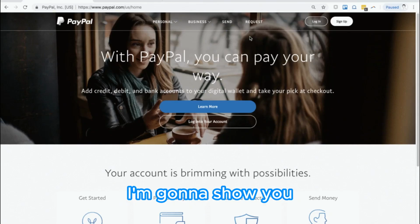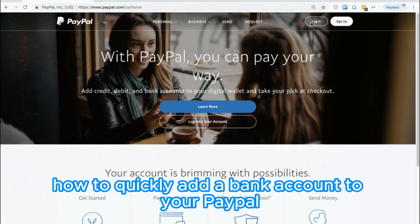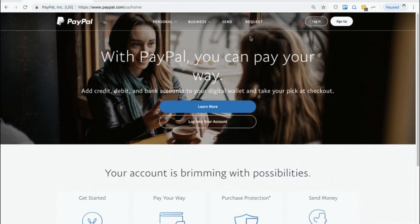Hello guys, so today I'm gonna show you how to quickly add a bank account to your PayPal and easily link it. It's pretty simple and easy.